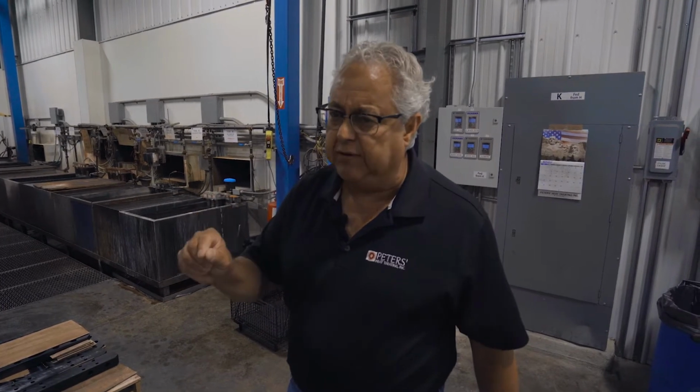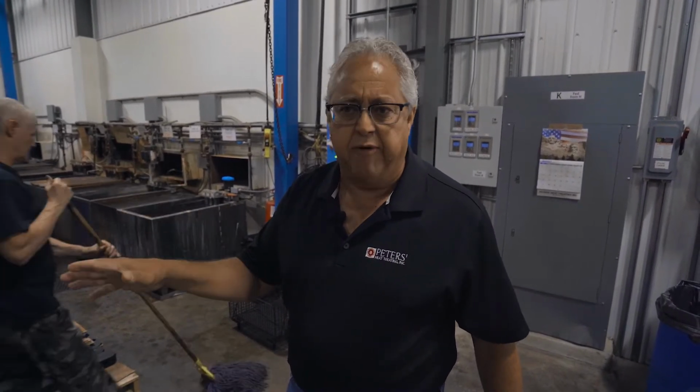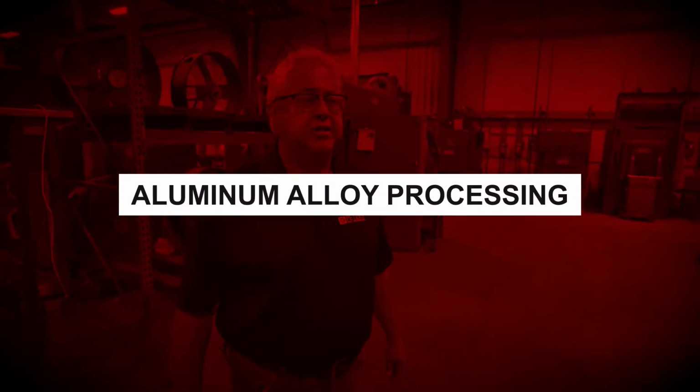And you do that for a couple of reasons. Number one, it's anti-reflective. And number two, it's rust preventative. This is our aluminum processing area.